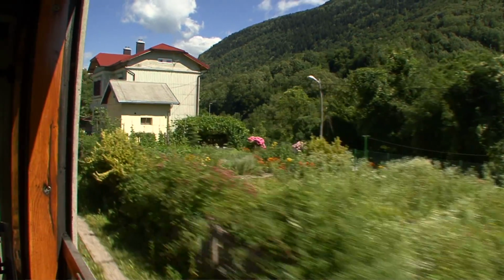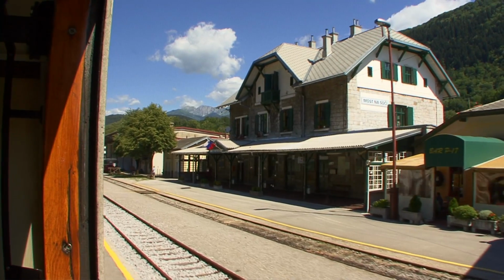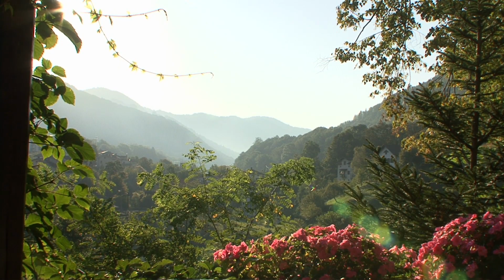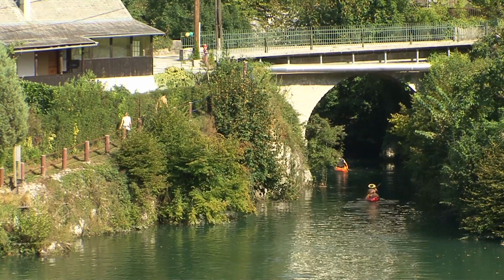Soon the museum train is nearing the next station. Most na Soči, a tranquil and well-located village with a long history that dates back to prehistoric times.